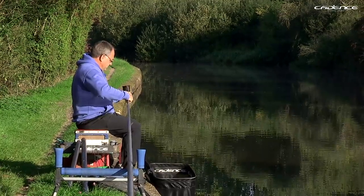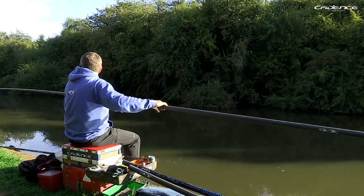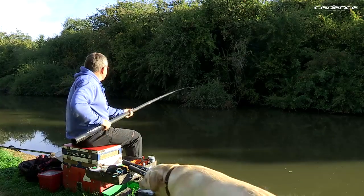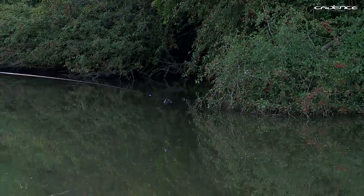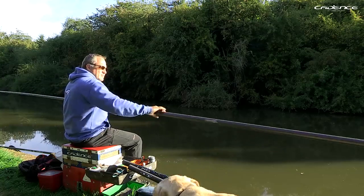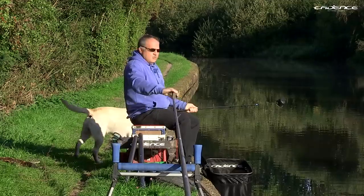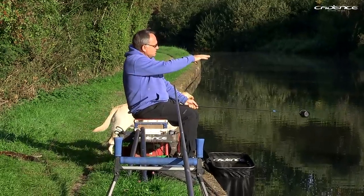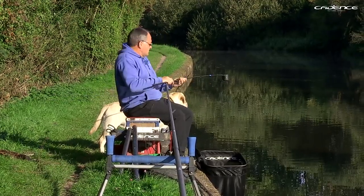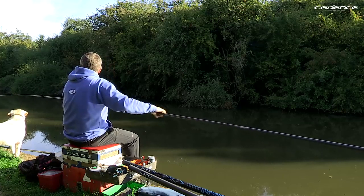So I've got two different options, and hopefully when we start catching it will give me the chance to rest one swim and also try different baits and understand what's going to be the best sort of feeding on the day. So like I say, I didn't squeeze these balls too hard, and it's not a heavy ground bait, so hopefully they're not going to roll down the slope. Hopefully they'll settle somewhere near where I've cupped them in, and it's going to be a good base for us to start fishing and hopefully attract some fish.